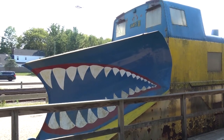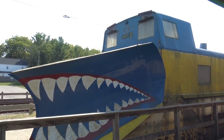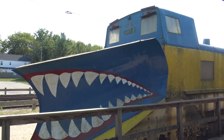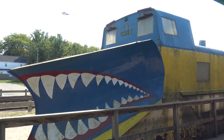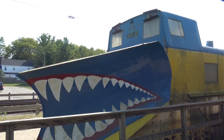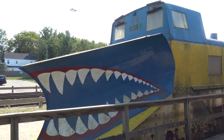WA3 Jaws. One of the many tools used by the railroad for snow fighting operation was the wedge snowplow. The plow was pushed ahead of one or more steam and later diesel locomotives at speeds of up to 35 miles per hour. Its colorful and imaginative paint scheme was applied by Long Island Railroad employees while it was still in service. For obvious reasons, it also gained the nickname Jaws. Jaws is the only Long Island Railroad wedge snow plow in existence. It was retired by the Long Island Railroad and subsequently acquired by this museum.